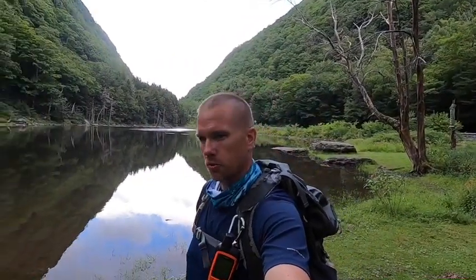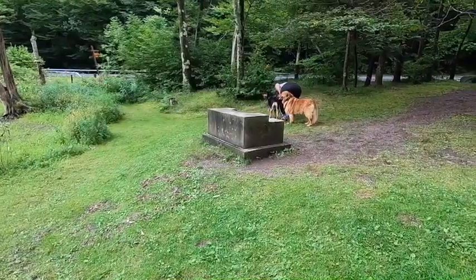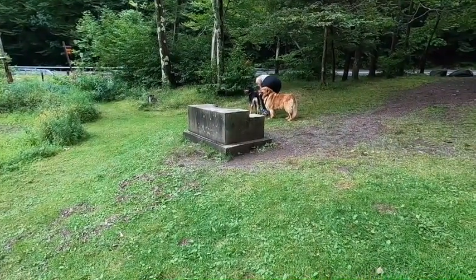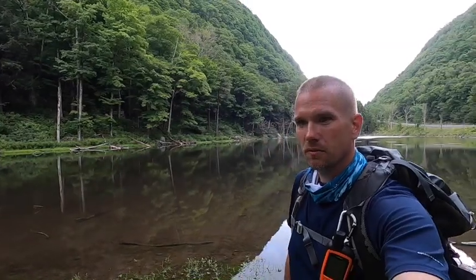In today's episode, we are right now at the Devil's Tombstone day use area in the Catskill Mountains up near Phoenicia, New York. And we have the girls with us, Kathy, Misha, Maddie. She's picking up dog poop right now, but anyway, we're camping at Devil's Tombstone Campground, which is pretty cool.